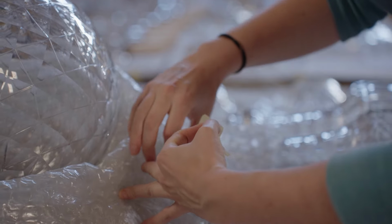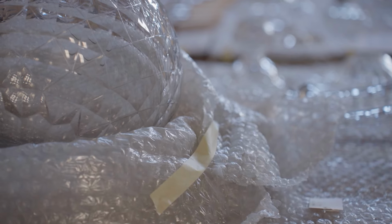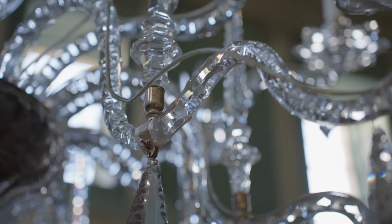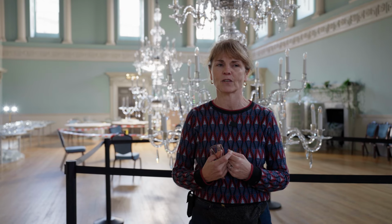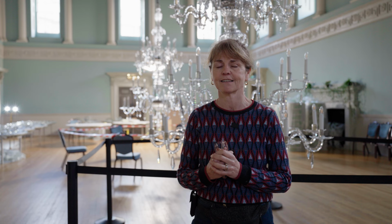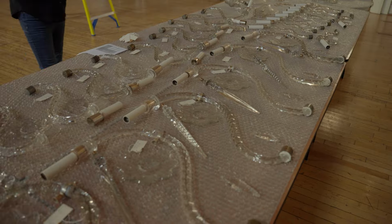The more you see them, the more you learn about them, and I think that has been something that I will take on to other projects, and understanding how the craftsmanship has developed over the years. And these were game-changing chandeliers. You know, the designs on them are extraordinary. Amazing they survived this long.